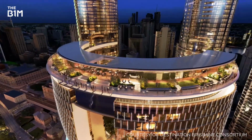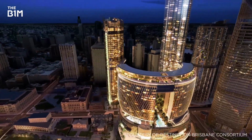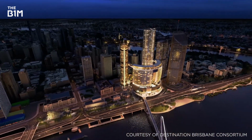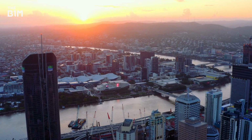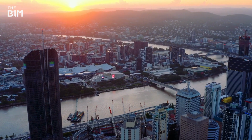Now set to bring new life to Brisbane for the second time in its history, the Gateway at Queen's Wharf powerfully demonstrates the construction sector's ability to shape our cities and trigger economic growth, while highlighting the incredible teams that make it all happen through remarkable complexities, with technology by their side.